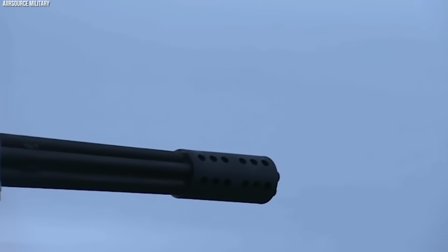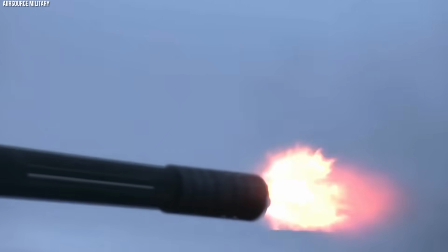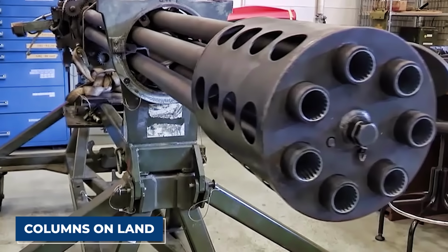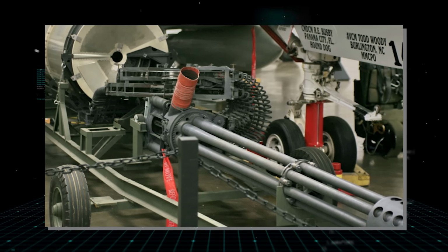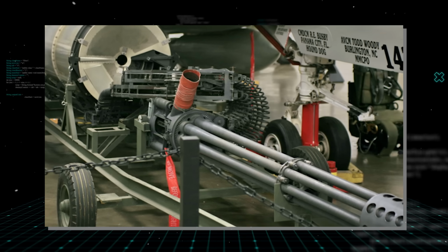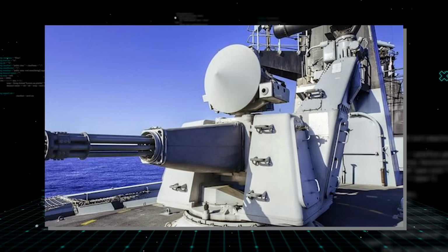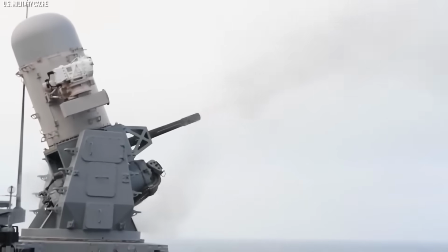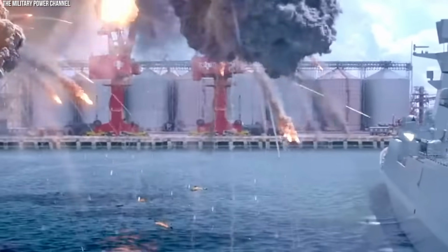The introduction of the Avenger into naval warfare serves as a testament to the weapon's versatility. While the sheer firepower of the Avenger can decimate armored columns on land, its precision makes it invaluable in defending naval vessels from high-speed aerial threats. Ships equipped with systems like the Goalkeeper have a robust defensive capability, ensuring they remain protected in conflict zones where missile attacks are prevalent. But it's not just about raw power.